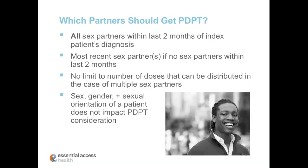So which partners should get PDPT? Again, there needs to be a partner management strategy for all sex partners within the last 2 months of an index patient's diagnosis. And if someone has not had sex partners in the last 2 months, getting treatment for most recent sex partners. There's no limit to the number of doses that can be distributed in the case of multiple sex partners. This is a question that I get asked a lot.